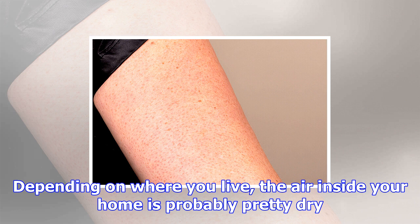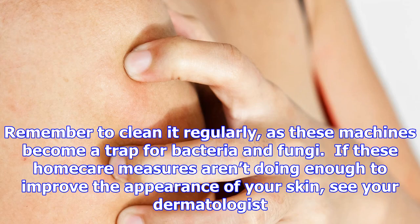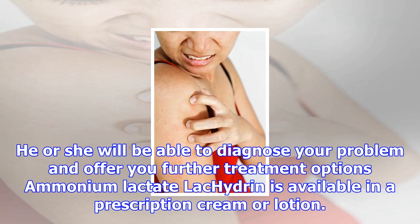Also, limit bathing to fewer than 15 minutes in warm water. Hot water and long showers strip important oils from your skin. Moisturize. While your skin is still damp from bathing, apply a thick lotion or cream to seal in moisture and prevent keratin buildup. Humidify. Depending on where you live, the air inside your home is probably pretty dry. Use a portable humidifier in your home and office to add moisture. Remember to clean it regularly, as these machines can become a trap for bacteria and fungi.